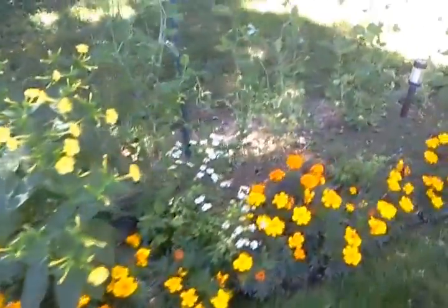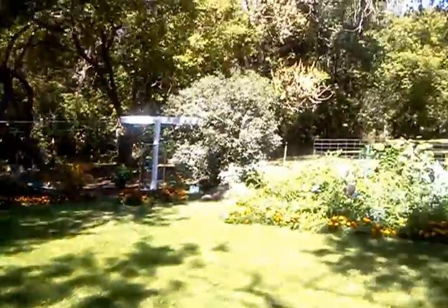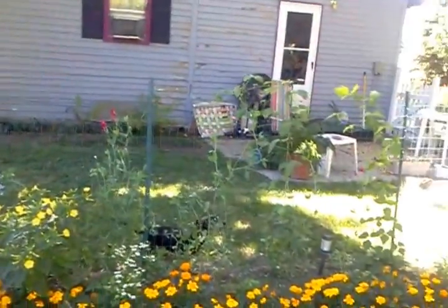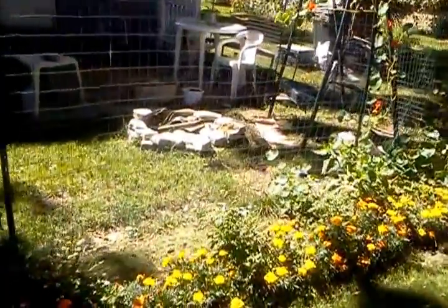So now we've come back around the back. So here is a scan. My garden, trees. I'm going around. There's my vehicle. I keep it there in the shade. This is the back of my house. I have a little fire pit.